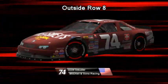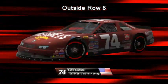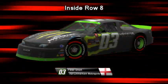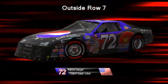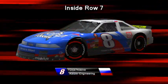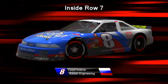On the outside of row 8, Scott Stoidler, one of his better qualifying runs here, I believe. And on his inside is four-time world champion Peter Short in car number 03. Kevin Dwyer is on the outside of row 7. His father won this race 4 times. And on his inside is Yulia Nasova, the only woman to win this race as a rookie.